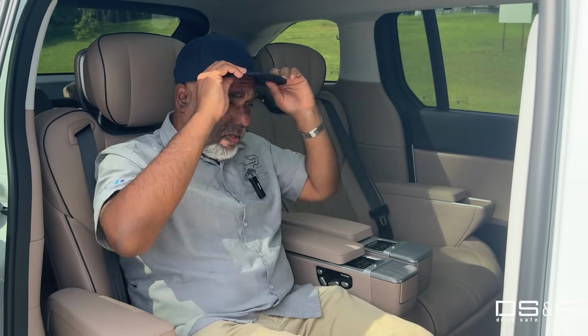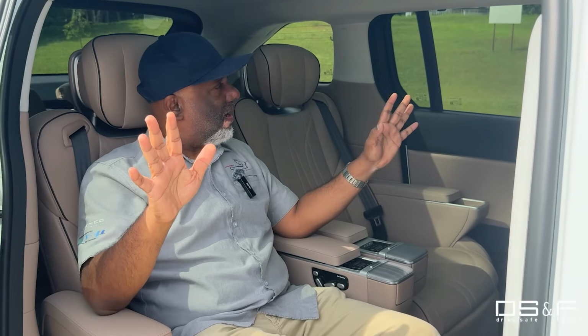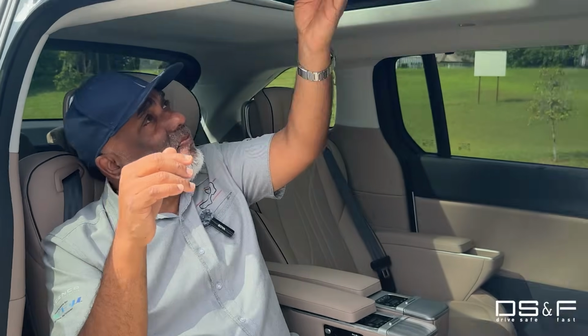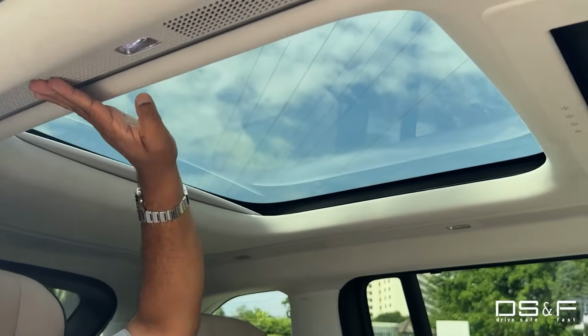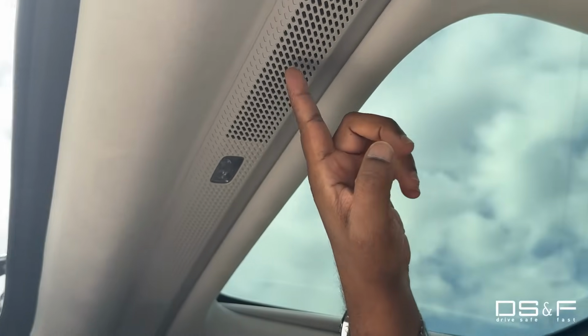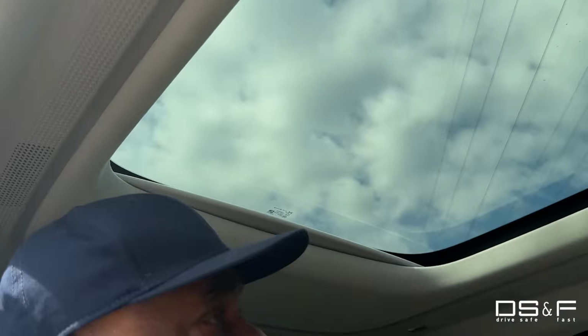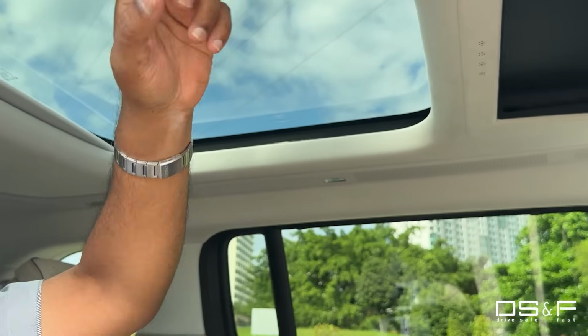So, why am I putting on my hat? Because I'm going to show you the rear seat, because I'm going to get out in the sun. But meanwhile, before I forget, I must highlight this feature. Now, there are 6,000 little holes around the cabin. Now, what are these holes for?